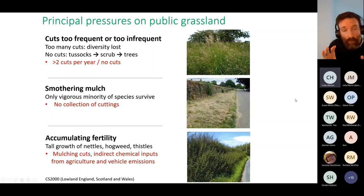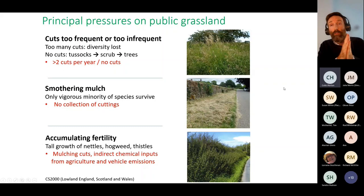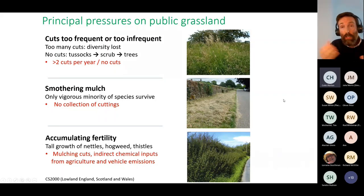But if left in place to rot down, then the fertility that the plants drew up from the soil as they grew then rots back down into that soil, enabling it to accumulate, because we have a national fertility pollution problem. It's ammonia coming from intensively reared poultry. It's nitrogen-rich oxides generated by industry and vehicle exhausts. It's a whole host of fertility coming out of surplus agricultural inputs.